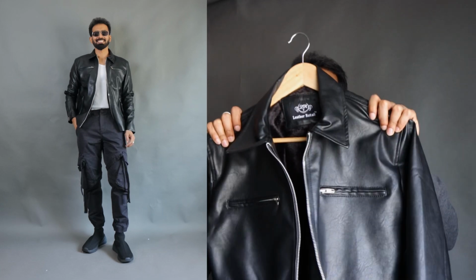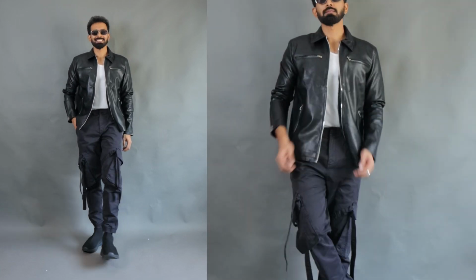So what exactly I liked? I like the fit of this jacket in specific. I went with the size medium and it fits really, really well. As I mentioned, it's more like an overshirt. It gives that vibe. But not just that.